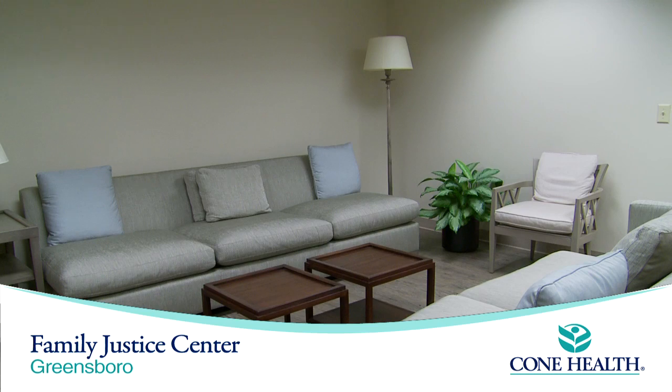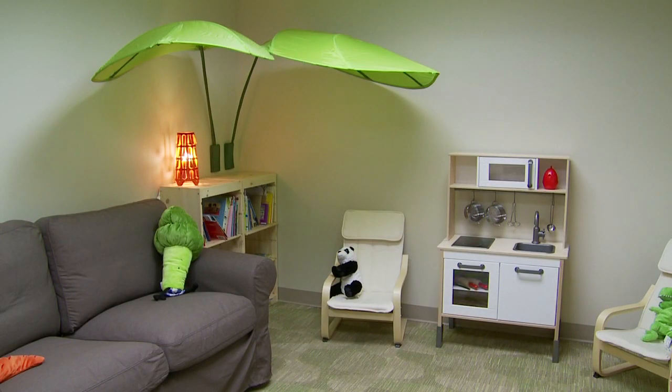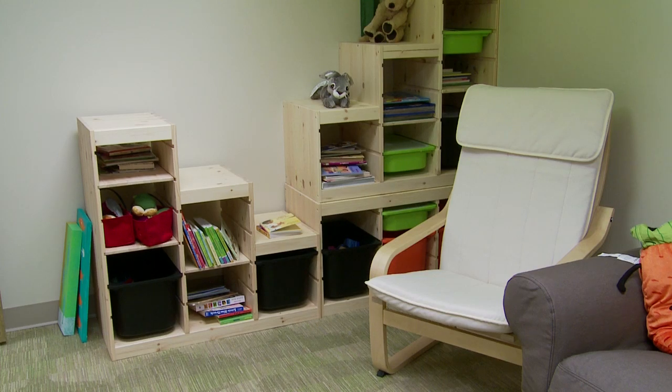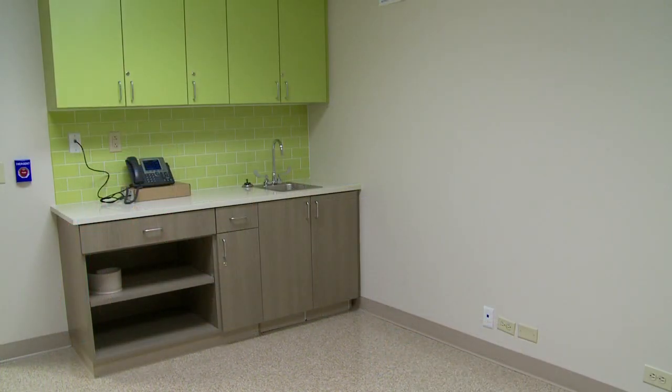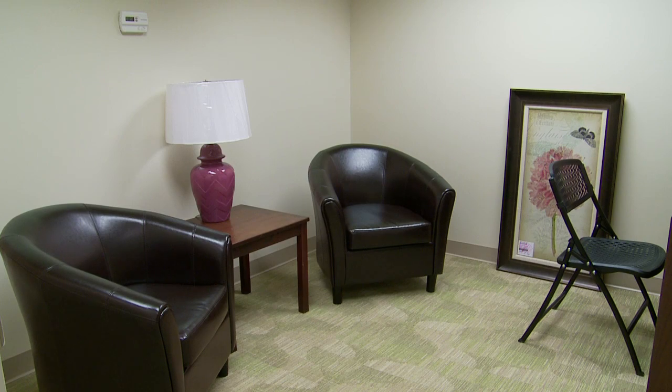Cone Health has joined 20 organizations in providing resources for people who have been abused or are the victims of domestic violence in our community. Later this month, Cone Health Sexual Assault Nurse Examiners will open a satellite office in the new Guilford County Family Justice Center. People who have been abused don't always go to a hospital.